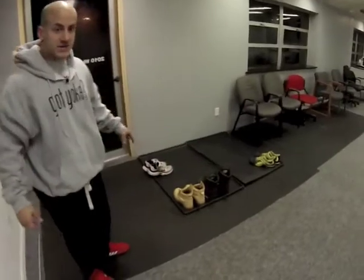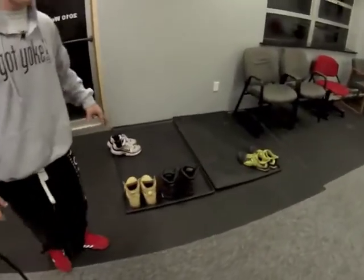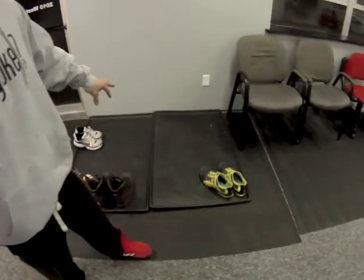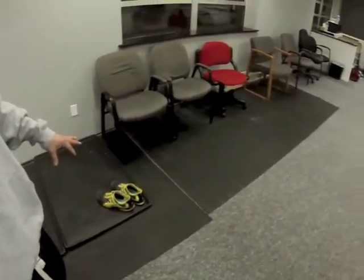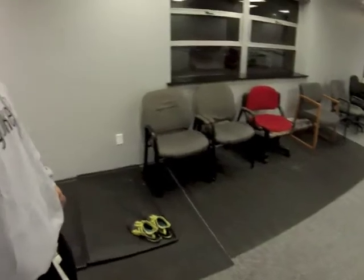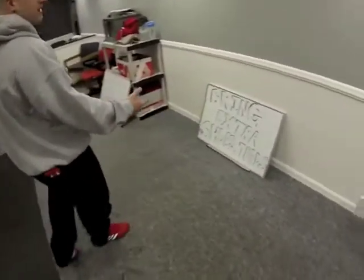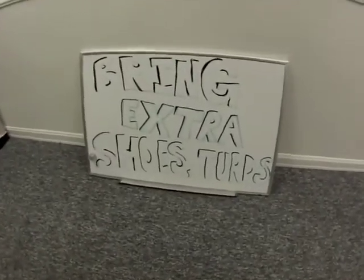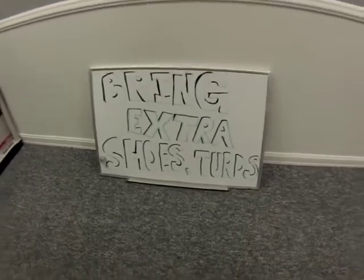We got rubber mats. Walk your wet shoes on the rubber mats and then throw your dirty shoes into the shoe bins here, and try not to stomp all over the carpeting and out into the gym with anything like that. We have our sign here that lets you know to make sure you bring extra shoes. Somebody wrote something extra on there that I don't know anything about.